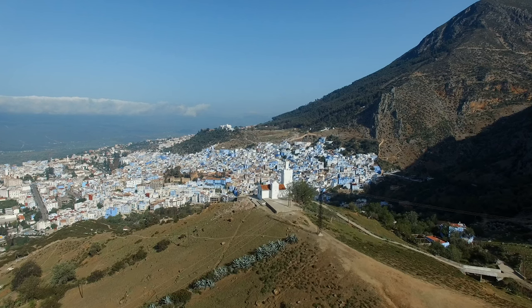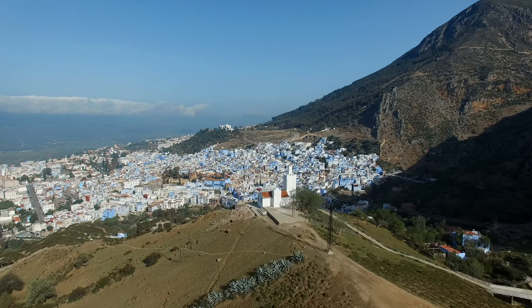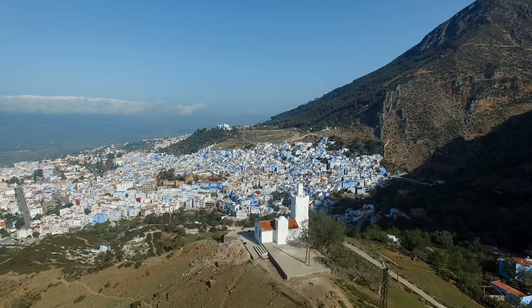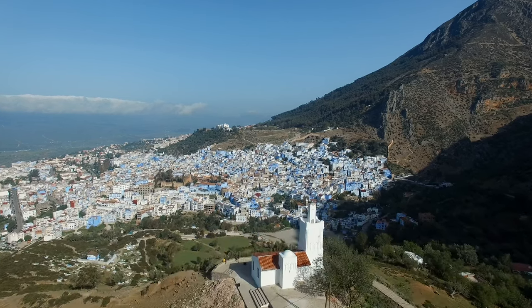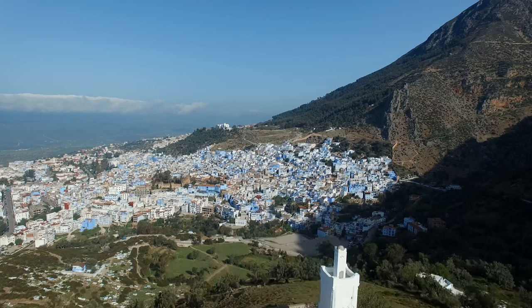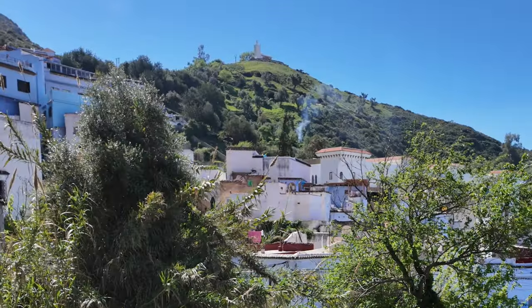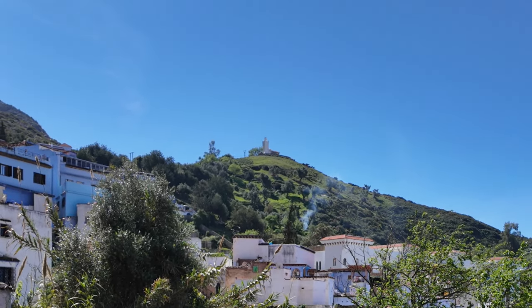Perched high on the hill overlooking Chefchaouen is the Spanish Mosque. Built in the 1920s, it was never actually used as a mosque, but it's reputed to be the best spot in town to watch the sunset. The only way to reach it though is by hiking 20 minutes up a well-trodden hillside path.